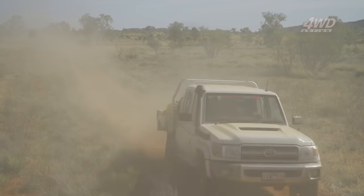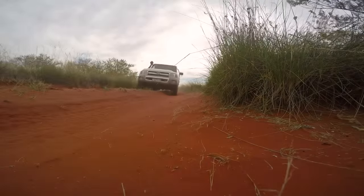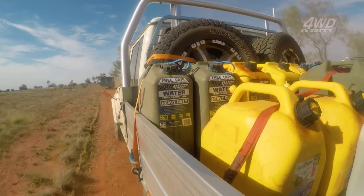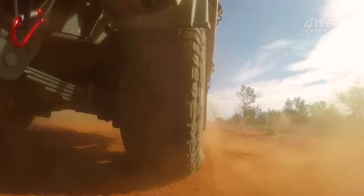It's a 79 series, bog standard, and the only modification we've done is actually changed the tyres on it. So I've got Russell from Continental Tyres out with us at the moment testing these tyres, see exactly how they go out in one of the harshest terrains known to four-wheel drivers in the Simpson Desert. So he's carrying a lot of our water and a lot of our fuel, and also testing a bit of tyres. What a job.